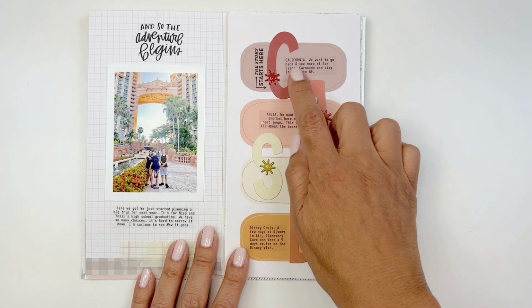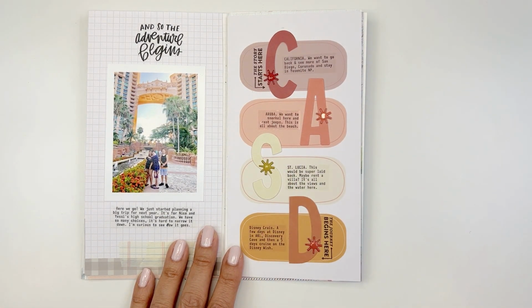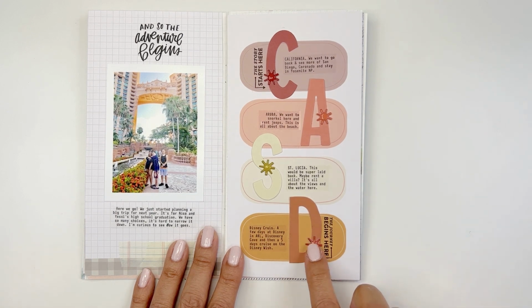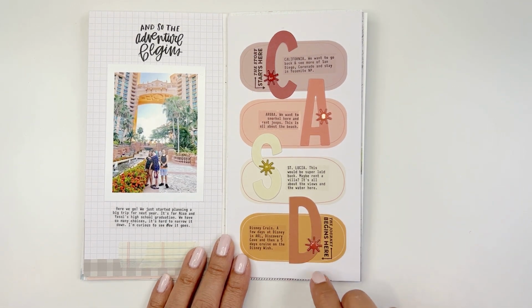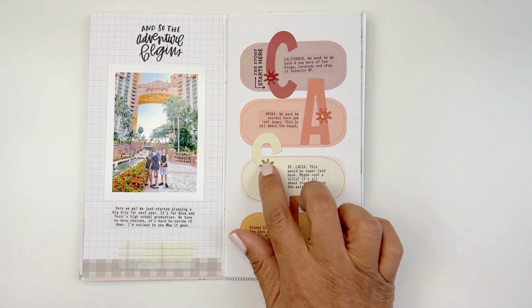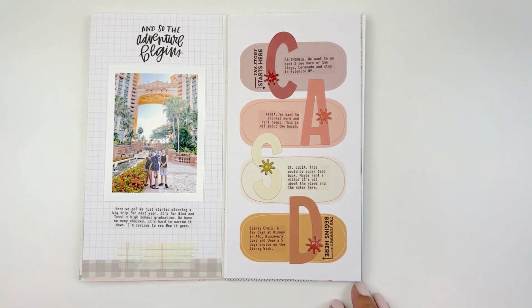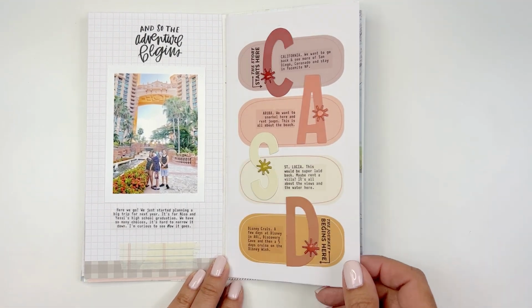And then, so C is for California, A for Aruba, S for St. Lucia, D for the Disney cruise. And then I used one of these little enamel starbursts. I know they look a little like the COVID thing, but I guess we'll go with starbursts to match the colors. And that's it. I love using initials. You'll hear me say that a lot.